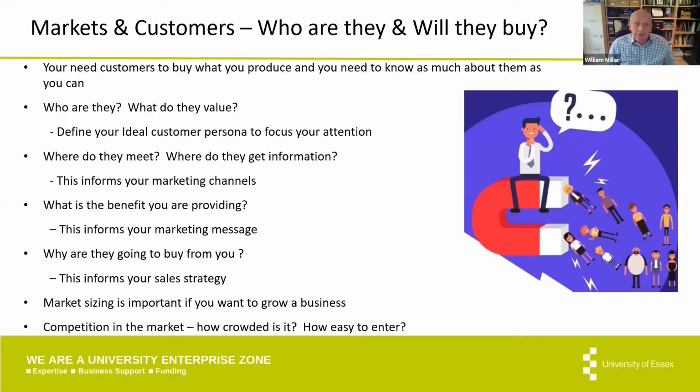So if we've asked a lot of those questions and answered them, we do need to find out some information about the market that we're going to sell to. And it seems an obvious thing to say, but you do need to have customers to buy what you produce, and therefore you need to know as much about them as you can.